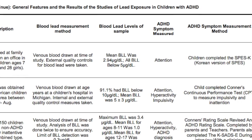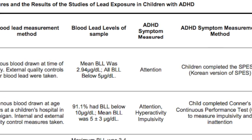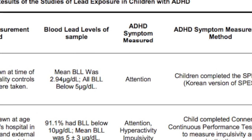This one, you have your blood lead sample of 2.94 micrograms. ADHD symptom measured, attention. Couldn't keep attention span.